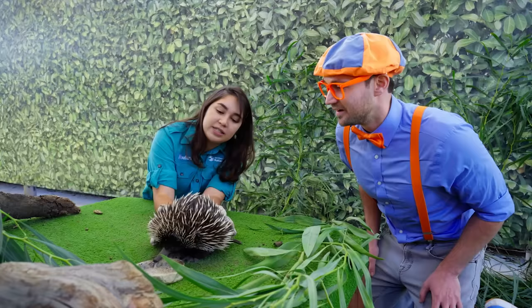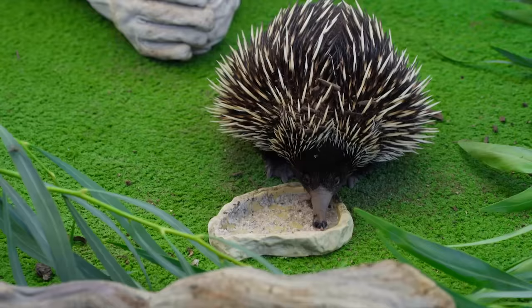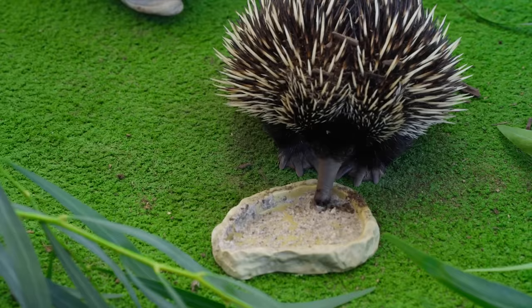They're just as pokey, and it's not really fun to bite into. Cool. So another great defensive mechanism. Absolutely. Whoa. And it looks like his nose is really long. It is. So he can use that nose to sniff out bugs underground. And you can see right now he's eating a bug soup. So that's what we feed him here at the safari park. He's also using that really long tongue of his to slurp it up.